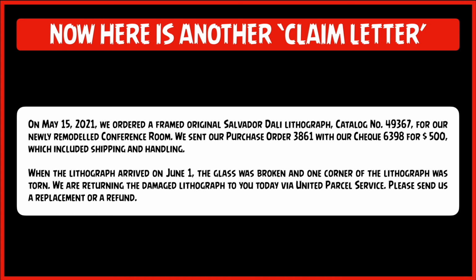On May 15, 2021, we ordered a framed original Salvador Dali lithograph, catalog number 49367, for our newly remodeled conference room. We sent our purchase order 3861 with our check 6398 for $500, which included shipping and handling. Now you'll notice that the first paragraph is dedicated entirely to providing information about the product that was purchased.